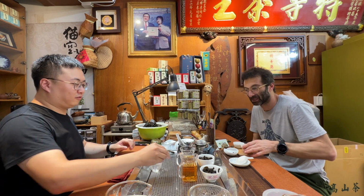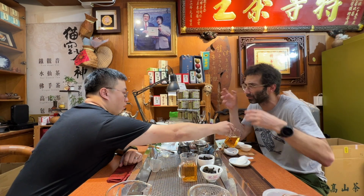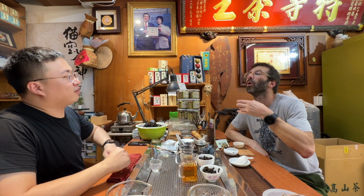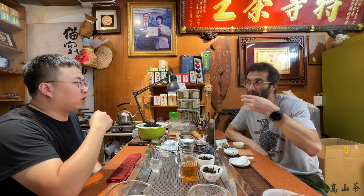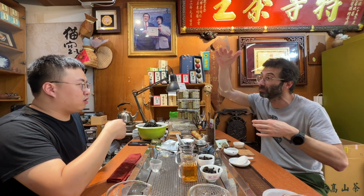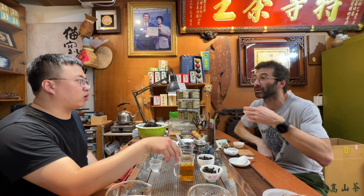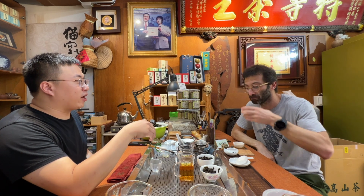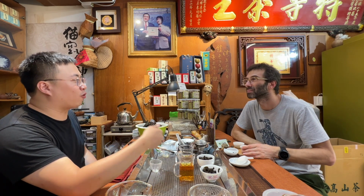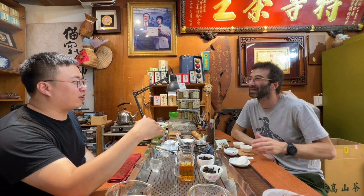I understand. So then, what makes it premium? Is it the harvest time or the processing? The harvest time, about the weather, sunny day or rainy day. Oh, okay. And another reason is the age of the tea tree. Premium quality tea comes from different tea trees, from different ages. Younger is nice, 3 to 15 years old. It's a perfect age for the Gaiwan. And 15 to 25 is medium quality. Older than 25 is low quality.